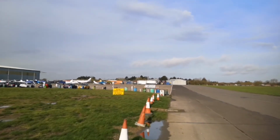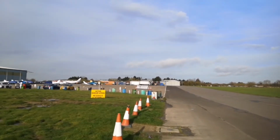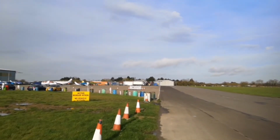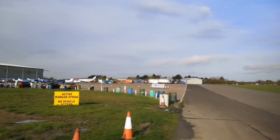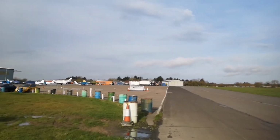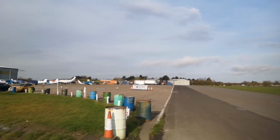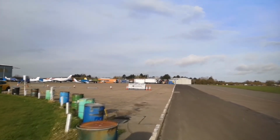This is what I say, you can walk around this place. Obviously you don't go in the hangars unless you're invited to do so, but there's plenty to see without upsetting anyone. There's some great old aircraft there. And come over for some of the open days where they pull the aircraft out. You have visitors from all over the country and across Europe.